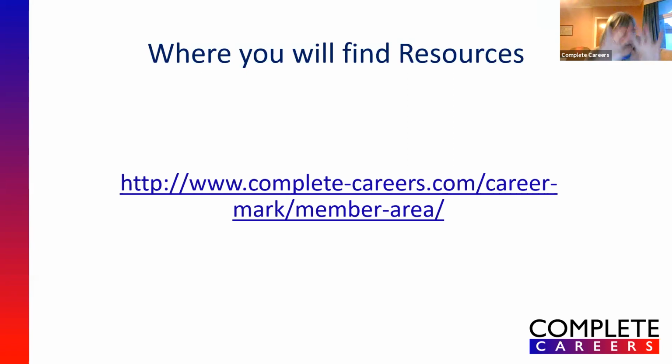But what I do want to say, if you choose to go down the route of acquiring the award through Complete Careers and CareerMark, we do have resources to help you with all this. Examples of good practice, ideas and suggestions. And that would be where you would find them. Until you're a member, they are password protected. So it's not compulsory, and all I've been talking about will apply to any of the licensed awarding bodies that do the national quality and careers standard.